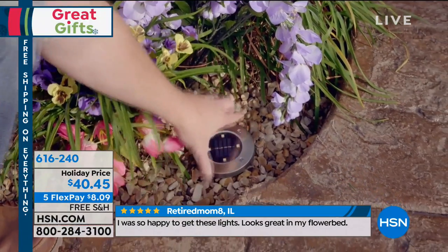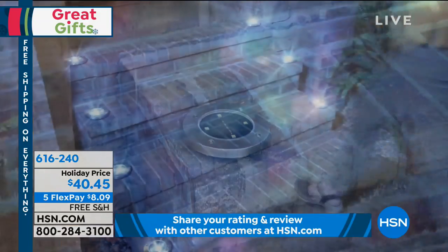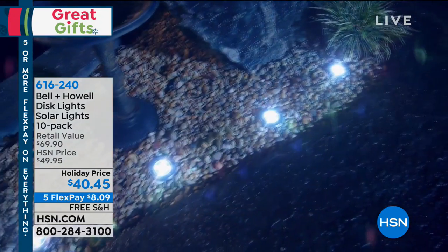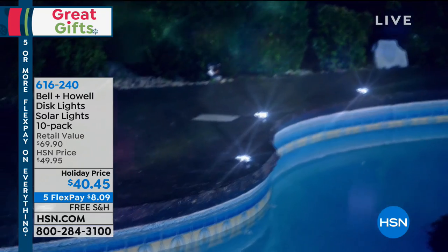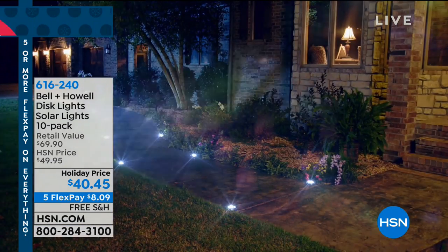When you're celebrating the holidays and you just want something festive, if you live here in Florida or any of your warmer states, if you do have a deck outside, just lining these up on the deck. If you have a hot tub, just putting these on the hot tub, on the roof. Look at how they did it with the pool. It is absolutely gorgeous.